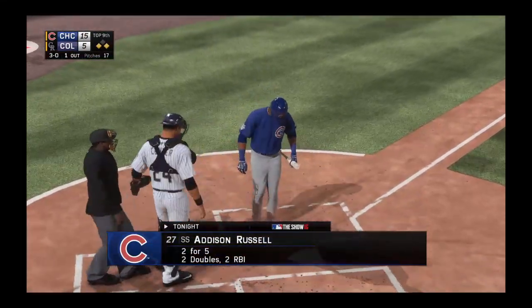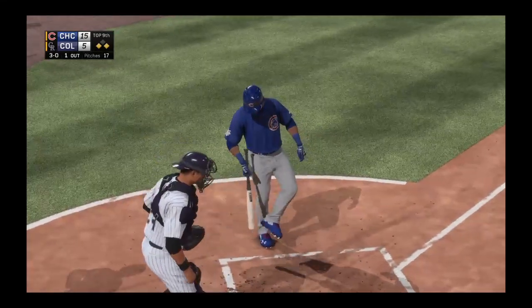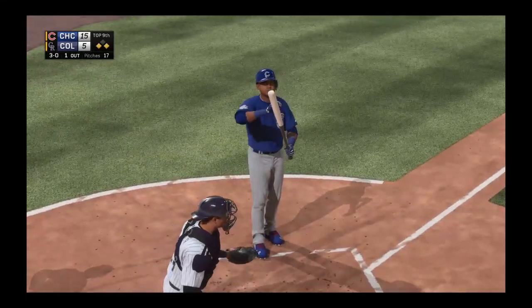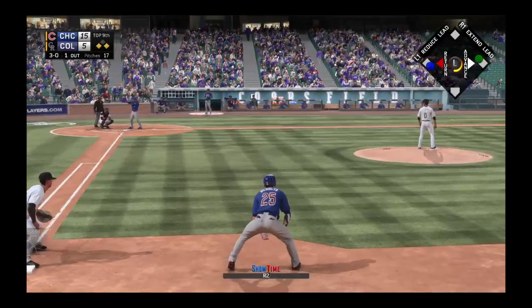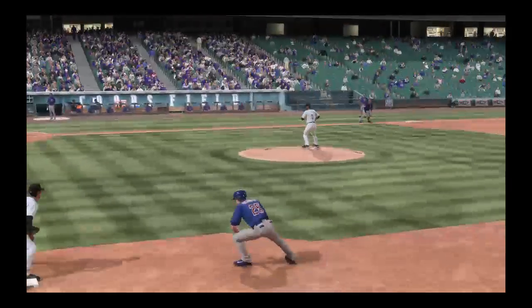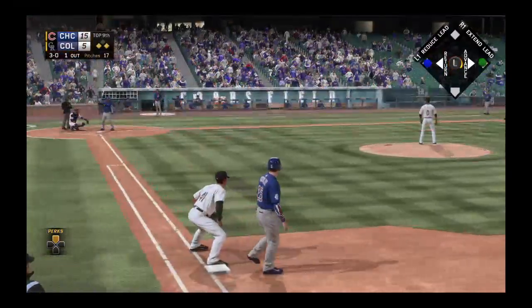Addison Russell strides in, grounded out his last time through. And Matt, with the double play in order, they'll obviously be looking to induce another ground ball out of him right here. Runners are at first and third, one away. Throw over to the bag. No, he's safe. A dive, but he's back. Why not? Make him get dirty.